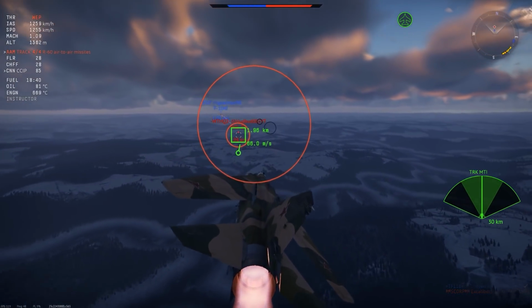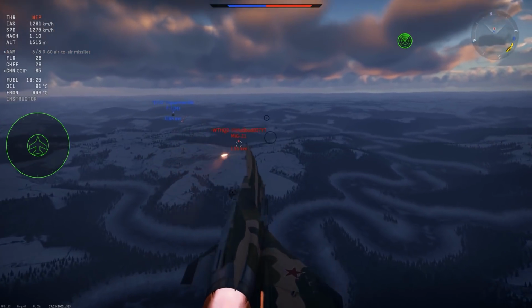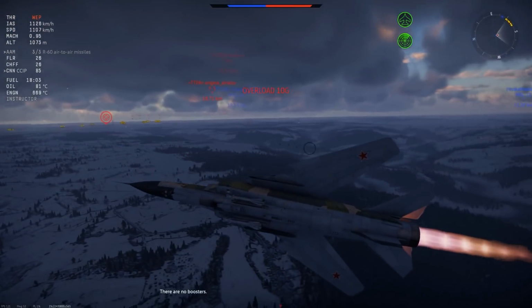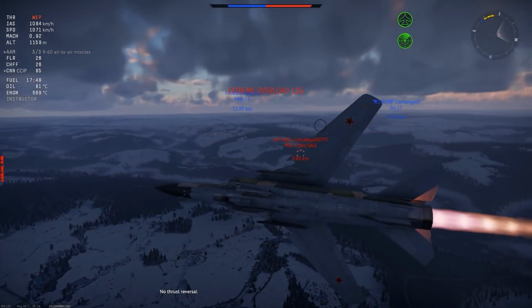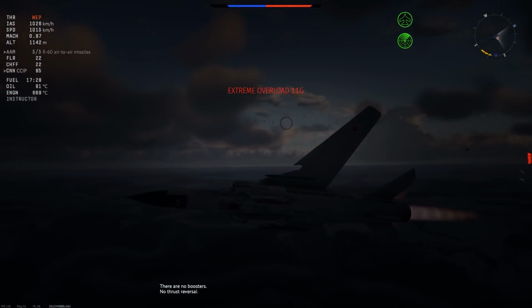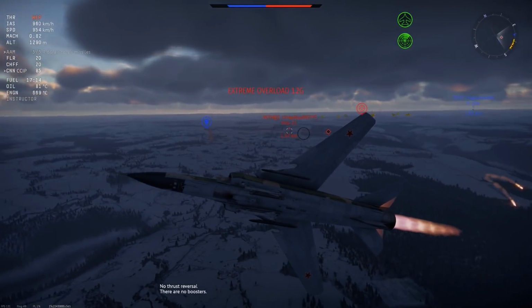You can even hang in slow crawl turn fights at low speeds with this thing without even trying very hard. In flying this plane out to get footage for this review, the only times I got shot down in this thing were engagements against multiple opponents or head-on trades. I didn't get shot down even once in one-on-one dogfights, and remember, I'm only an average pilot in War Thunder.